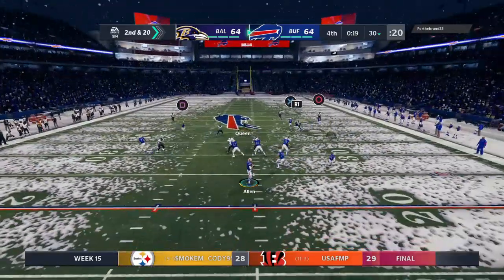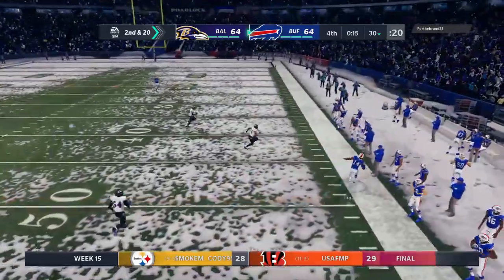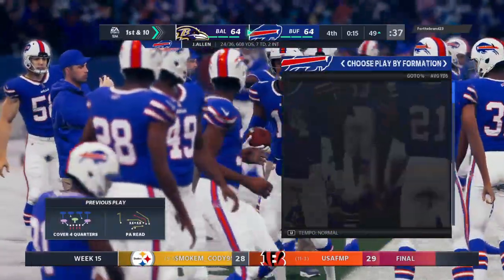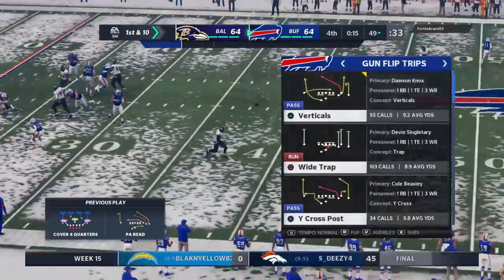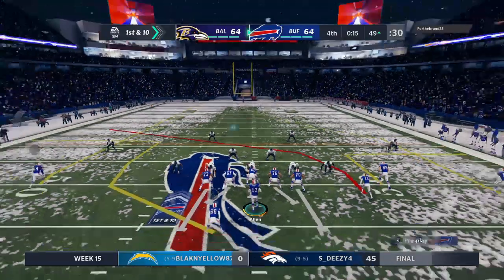A play fake to Singletary, and now it's Allen. He's got the hookup with Diggs. And he'll take this to the other side of midfield before going out of bounds. That one, a gain of 20 and a first down. At the 49-yard line.